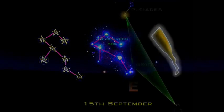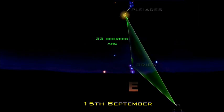In astronomy, to find this special star position above the horizon vertical, one measures 33 degrees from the edge of Orion's belt vertical to find the star. Is it a coincidence that it's the same degree in Freemasonry that is the highest level to reach, a Master Mason?